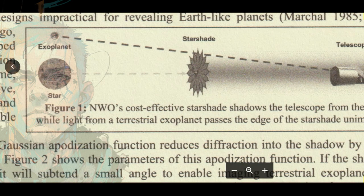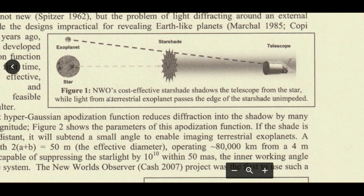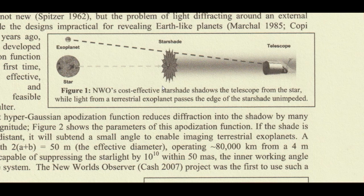Okay, let me go on with this. This article shows you starshade. It's like a giant flower. I've done a number of videos on starshade. And the object, the exoplanet out there, right? Here's a star, our sun. There's the exoplanet. So it could see these giant asteroids too. It shows you here the new world order, cost-effective starshade.